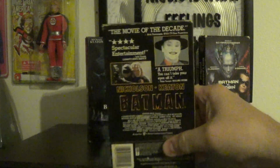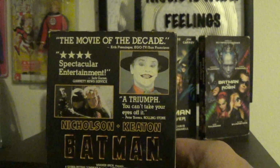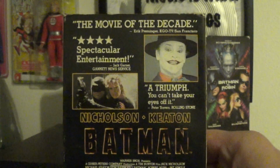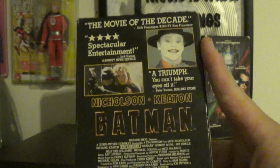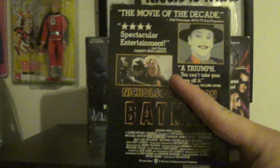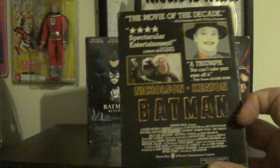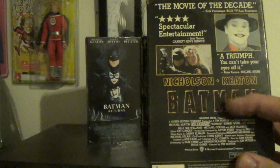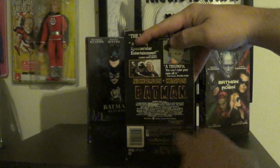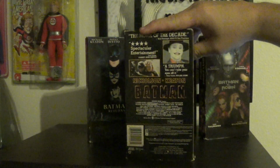If I bring it in a little bit closer, we'll take a look at the back. There's no synopsis. But you can see where it says Movie of the Decade, Spectacular Entertainment, or Triumph. And you see the picture of legendary actor Jack Nicholson, who was the highest paid actor at the time because of this movie. He made a lot of money. And of course, Kim Basinger's Vicki Vale and Michael Keaton's Batman right there. You can see the credits and the title of the movie on the back, with all the traditional stuff. This time they put the barcode down here so as not to be a distraction to everybody.